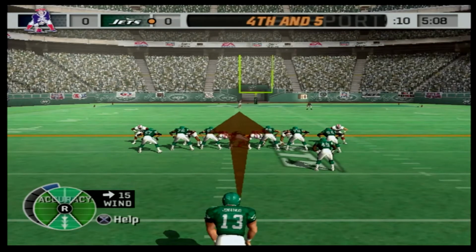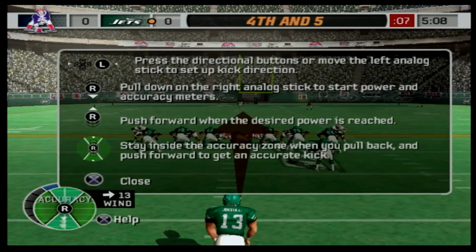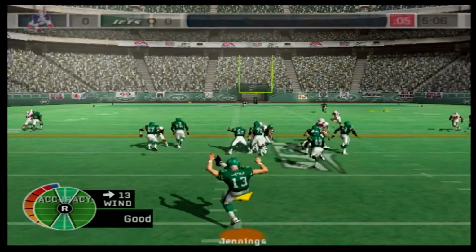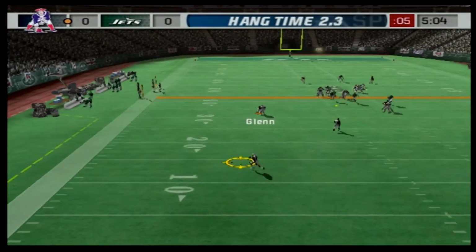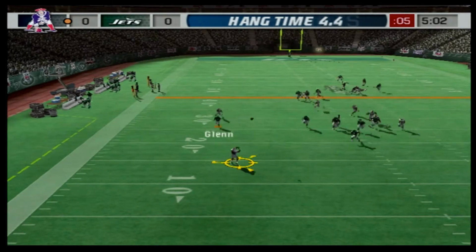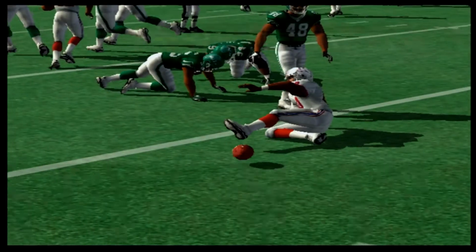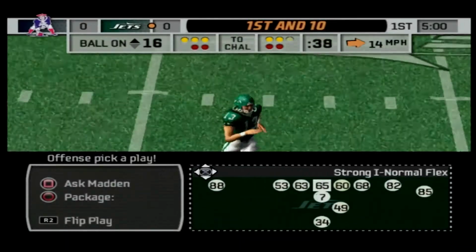Number 80 is back to receive this kick. A lot of hang time, but not very deep. He can't hang on to the kick. The Jets scoop up the fumble. They give it right back to them after the fumble on the punt return.